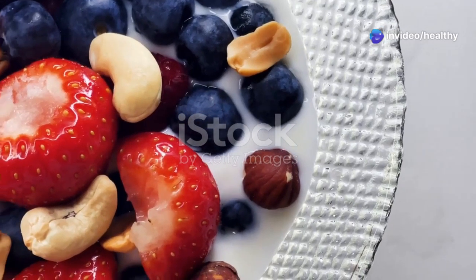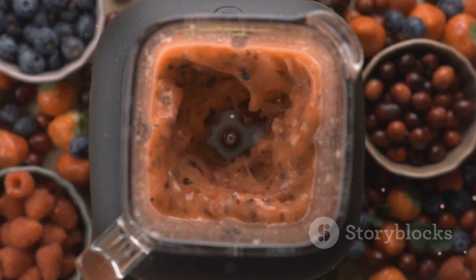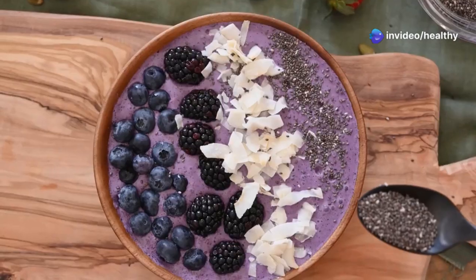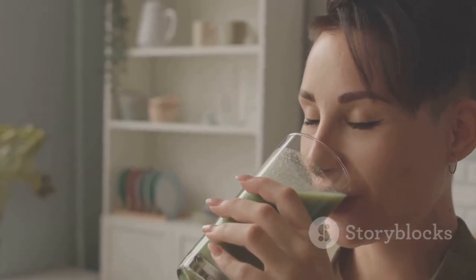Next up, the Berry Antioxidant Boost. Here's what you need. 1 cup of almond milk, half a cup of mixed berries, like strawberries, blueberries, and raspberries, 1 scoop of chocolate protein powder, and 1 tablespoon of chia seeds for fiber and omega-3s. This smoothie fights inflammation and helps your muscles recover faster.